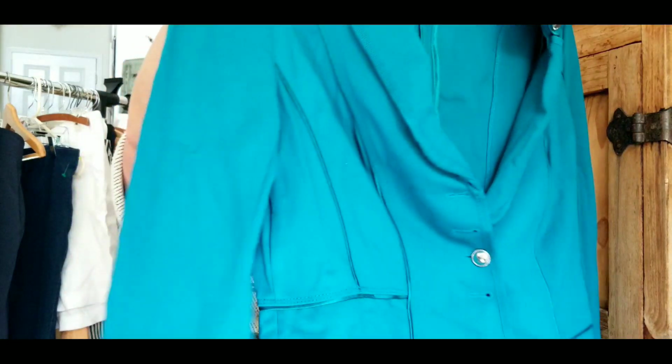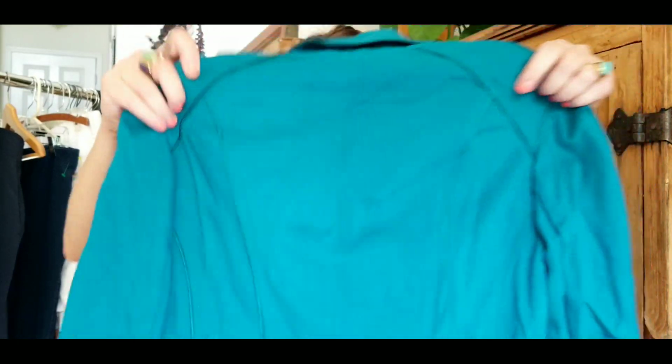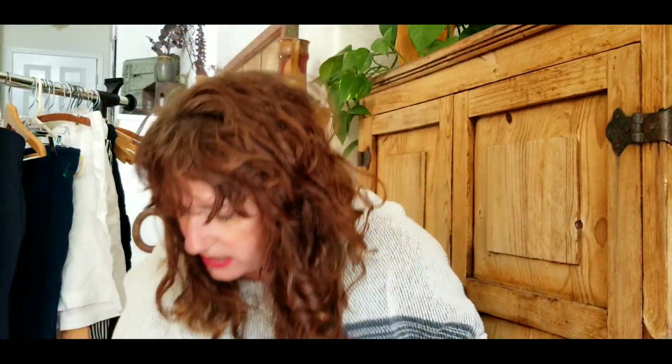Oh my God, this is so cute. My favorite color, turquoise. It's a blazer, but it has a peplum hem. Look at the pleating in the back there. So it's not buttoned up correctly, but it appears to have all its big heavyweight silver buttons. I love that. Nice piece.